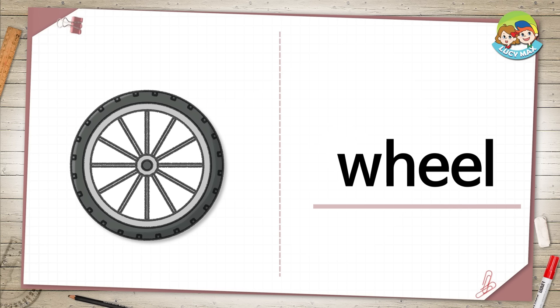Wheel. The round thing in the picture is a wheel. You can find wheels on a bike. You can find wheels on a car. You can find wheels on a bus. What other thing has wheels?